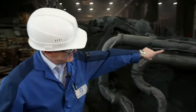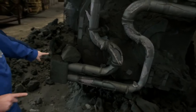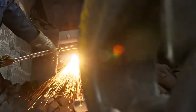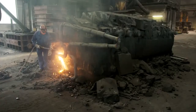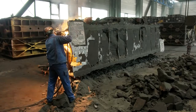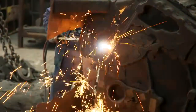What we now see here is the downsprue and the path taken by the steel into the mold. The first task now falls to a welder who has to sever the two downsprues. The gas jet slowly cuts its way through the tubes, which are as thick as tank armor. Other superfluous parts are also still attached to the 7-meter-long cast body. They were needed for the casting process. Now they too are cut off.